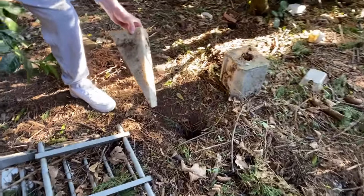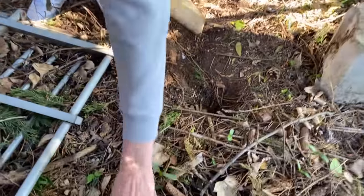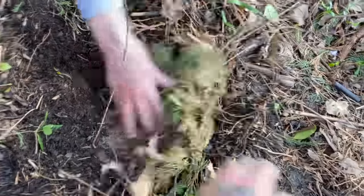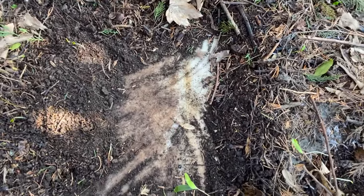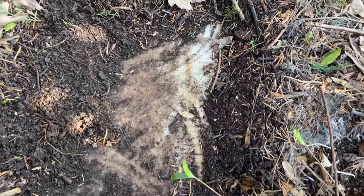Oh, mate, you're right. You're right. I think we found it, guys. I think this is it. Is this it? Mate, here we go. This is it. This is it. 100%. Look, she's under there. That's the headstone, isn't it?